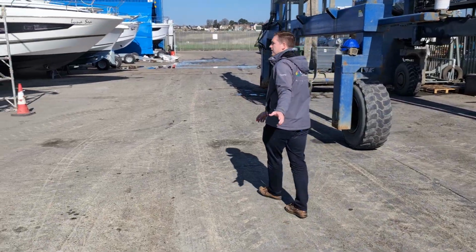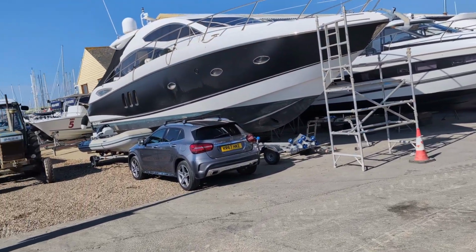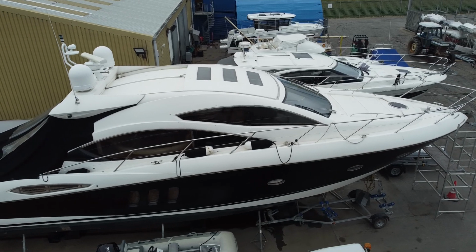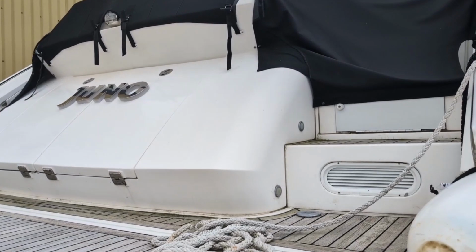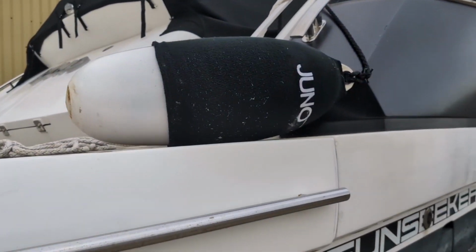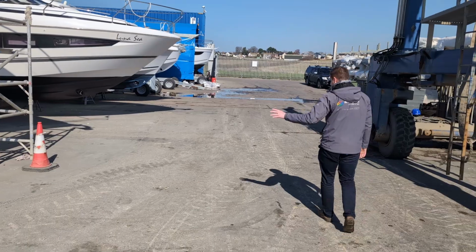As we walk through the workshop, first boat we come across, we've got a nice Sunseeker 55 here. This is out for its winter maintenance routine, so anti-fouling, that'll have hull polishing, engine servicing, and some electrical upgrades as well that the customer's after. So we haven't started on that one.